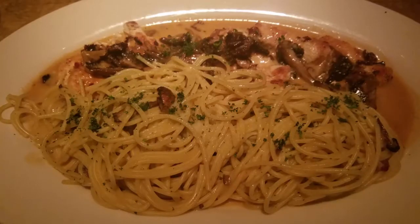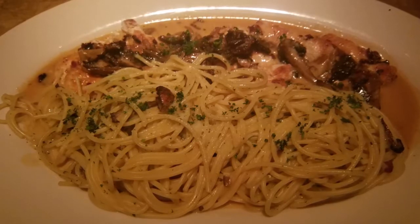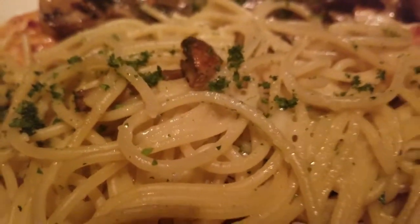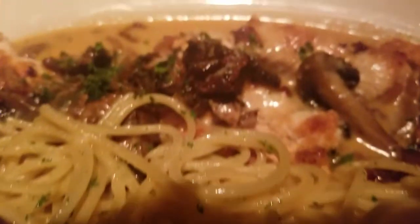So what I got was the chicken Riesling. It's chicken breast, mushrooms, bacon, onions, and garlic, and a white wine Riesling cream sauce with buttered Parmesan pasta. If you don't know what Riesling is, it is a white wine, kind of on the sweeter side. It could be dry depending on what kind you get.